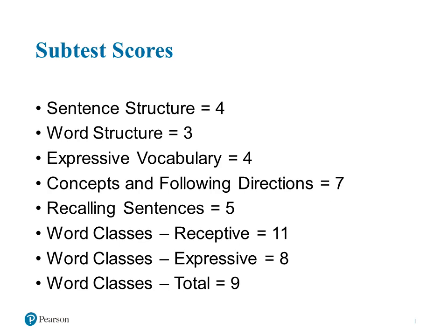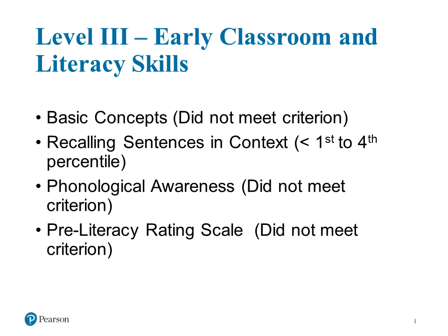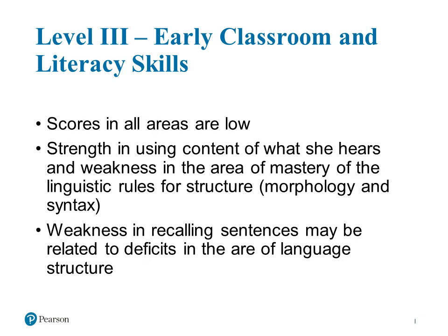If we look at the subtest scores, we have sentence structure, word structure, expressive vocabulary, all pretty low. Concepts and following directions, word classes receptive, also expressive and total, all being fairly high, a little bit higher. Recalling sentences pretty low at 5. Classroom and early literacy skills for this youngster: basic concepts did not meet criterion. In recalling sentences in context, the 1st to the 4th percentile, again, very low. Phonological awareness did not meet criterion. Pre-literacy rating scale, it did not meet criterion either. So scores in all areas are low.